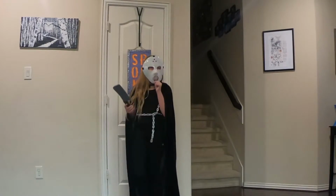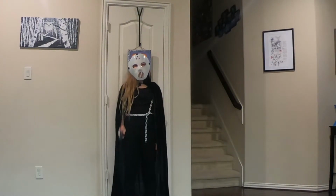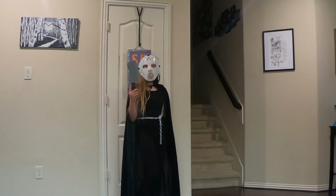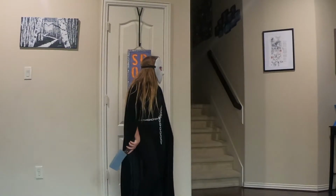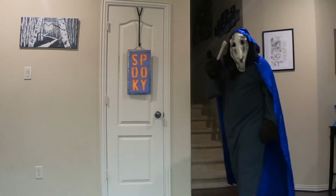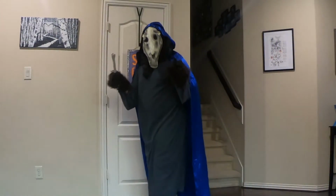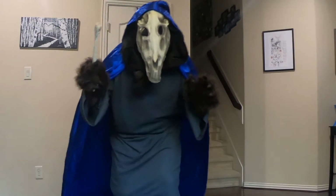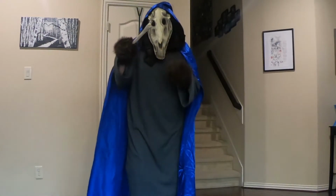So I've got this mask. Fun fact that I just found out earlier, it glows in the dark. I've got my cape and chains and a knife. So, Dad. And it looks extra creepy because one of the eye things is poking out.